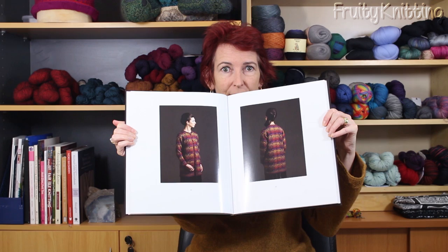Now, I was taught to knit English style, so I throw and hold the yarn in my right hand. Because I want to knit stranded colourwork, I've been learning continental style knitting, holding the yarn in my left hand, so that I can knit two-handed. To practice, I've been working on smaller projects.